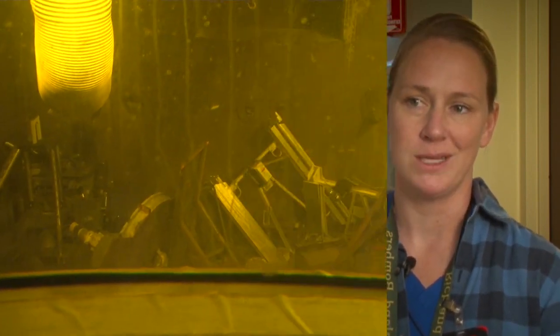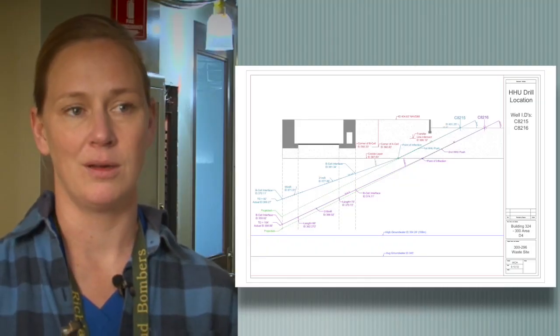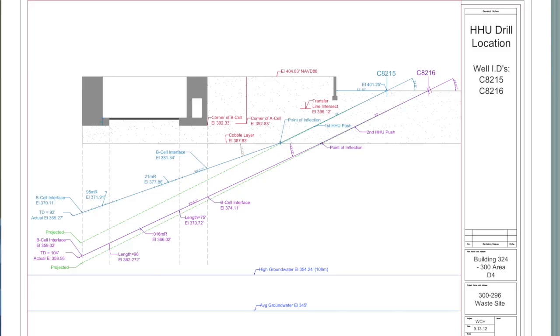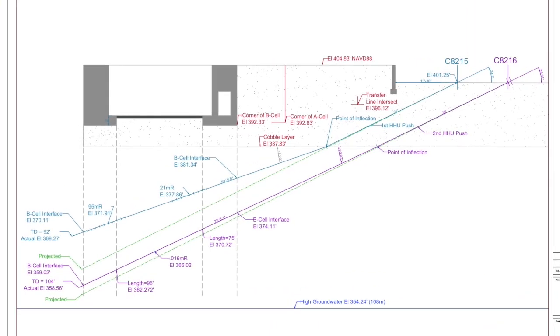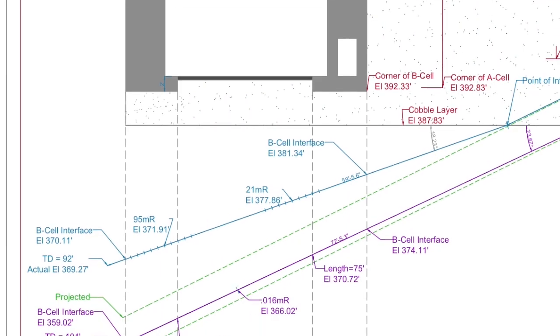In 2009, when we found the crack in the sump, but we weren't sure if there was any loss of contamination through the crack, I put together the plan for where the probes would be placed under B-cell so that we could get the best overall map of the radioactive material that was down there.